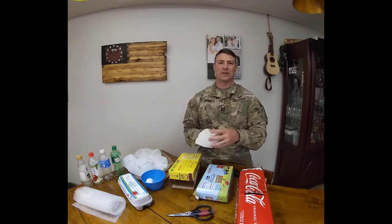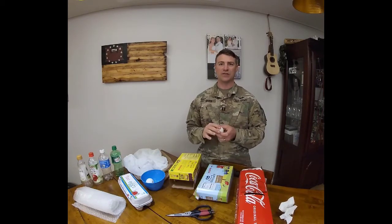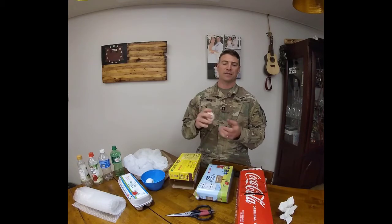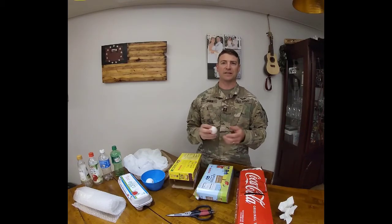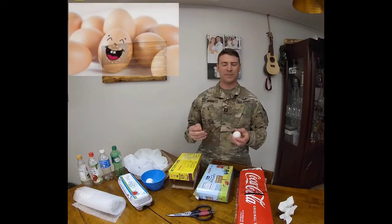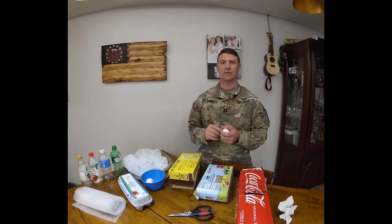Using common household materials, you're challenged to construct something that can absorb the kinetic energy, or the energy that comes from an abrupt stop from hitting the ground. Basically, the idea is to create something like a pillow to keep your egg from breaking, just like the Army designed the Husky to absorb or deflect harmful energy. So, let's go build our creations and see how they perform.